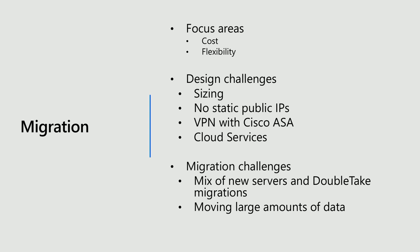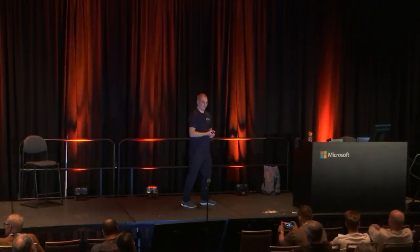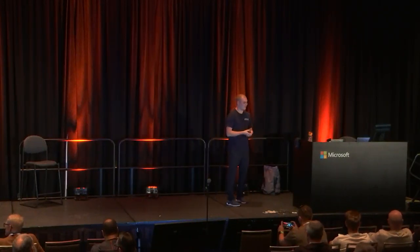The migration: we had a lot of servers we wanted to move. Some of them were new servers. We built them from scratch and just moved the workload. One of them was our SQL server, which had a lot of data. So we had to migrate our 600 gigabytes of database to Azure by just moving it. And we decided to do this while we also upgraded SQL and Operations Manager, just to mix it up. Make it easier for ourselves.